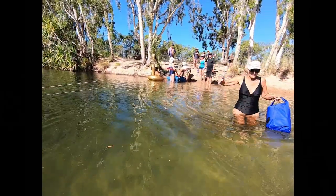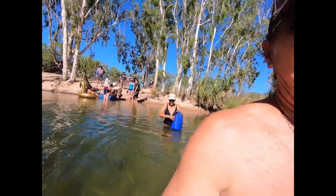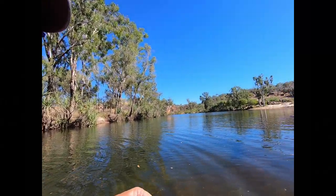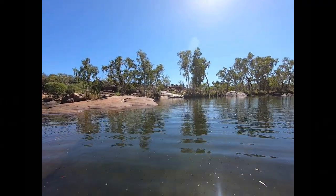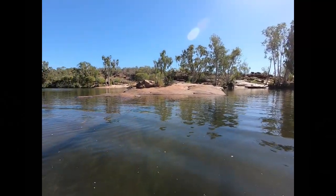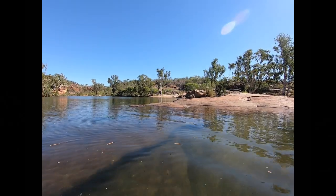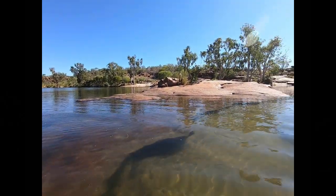It's beautiful and warm. So Manning Gorge, as you might see, the little boat's disappeared. So it's a swim across the river. It's nice and warm, 9 o'clock in the morning. 9:30 actually, bit of a late start.